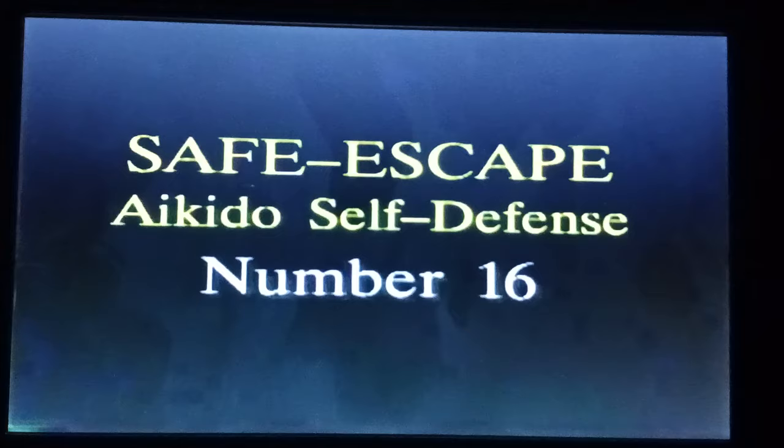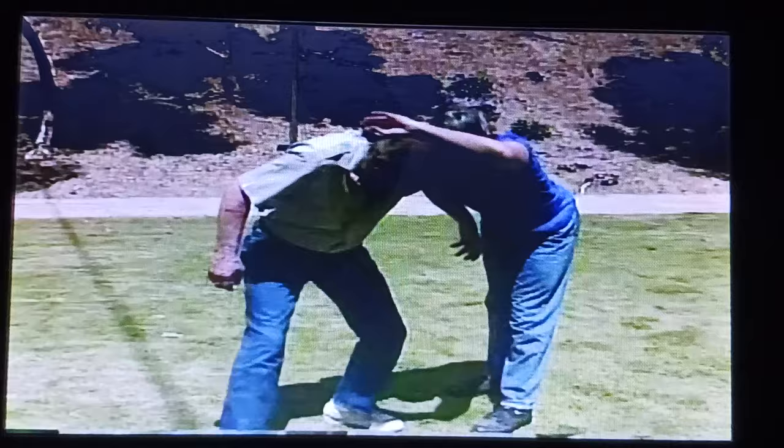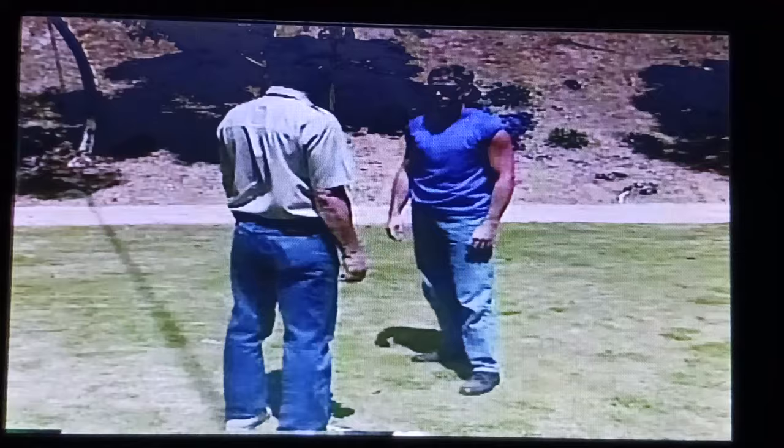Number 16, Safe Escape Aikido Self-Defense. Aikido is an excellent way to protect yourself. In this attack, he tries to choke. Master Litke ducks under, breaks away, again going against the thumbs, releasing the grip off his neck. With the back of his hand, slapping into the groin as a counter. Very painful strike. Watch again.